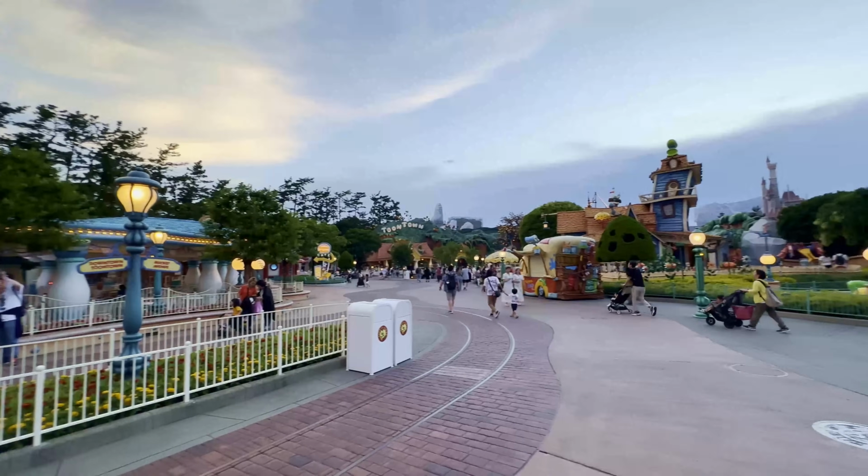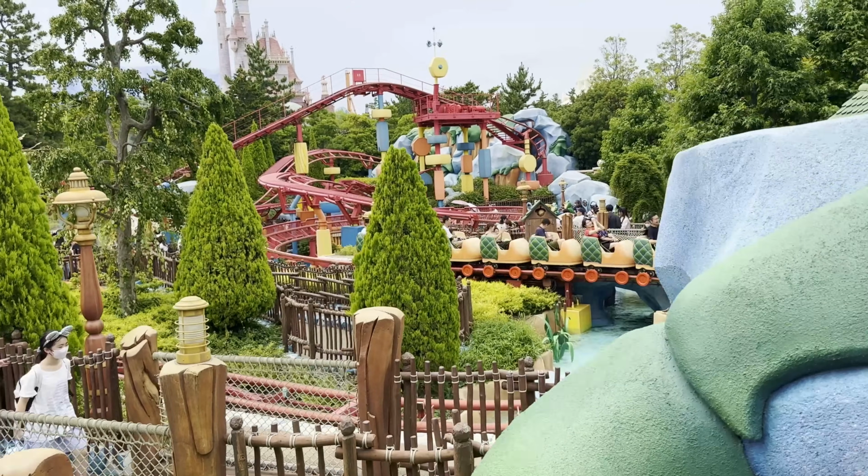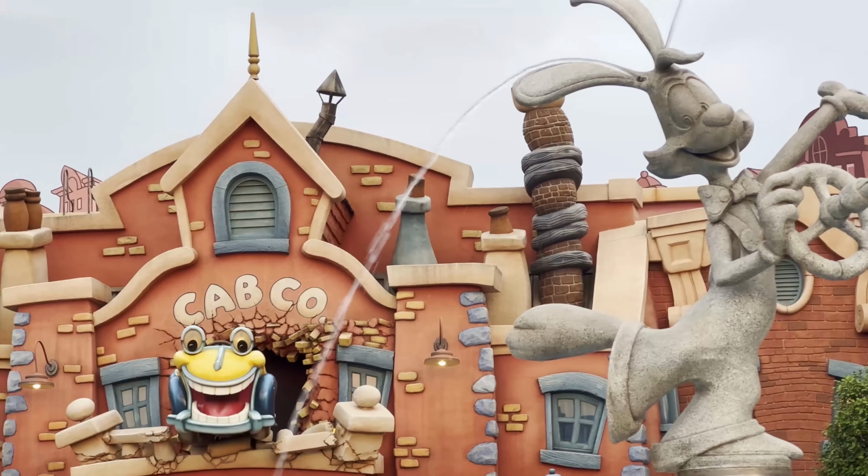For our next special effect, we're going back to Toontown, this time to get on one of the rides. And whilst I do love the hand crank climb hill on Gadget's Go Coaster, for this special effect we're heading to the Toontown Cab Company.